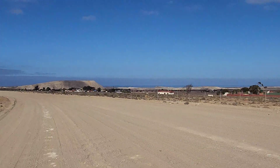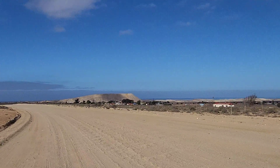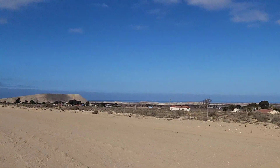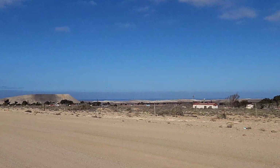We were just arriving on the outskirts of Koingnaas, and in the distance there we could see the beautiful ocean, and then at the foot of the mine heap we could see the start of the mining town, the little houses there in the distance.